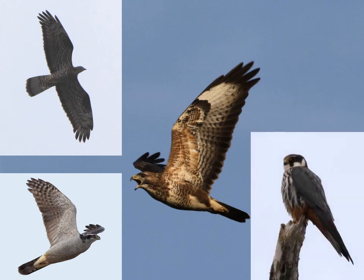The hobby is also seen rather irregularly during the summer months. It's a summer visitor, a wonderfully agile falcon that's designed to feed on swifts and swallows and martins. And we do sometimes see them over Chudleigh Town, in fact, having a go at the house martins, particularly in late summer when they're feeding these birds to their young. At other times of the year, hobbies are mostly insectivorous.